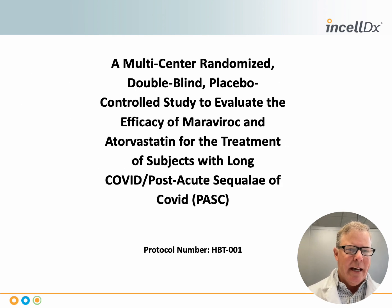And last, like I said, our RCT for the use of Maraviroc and atorvastatin in treatment of subjects with long COVID has been completed in terms of trial design and submitted.